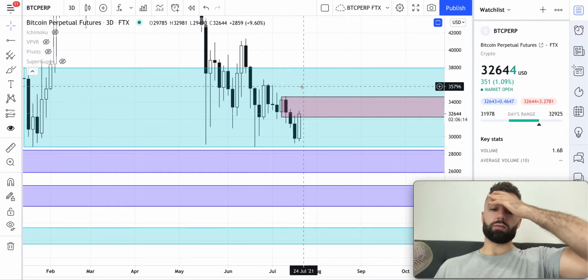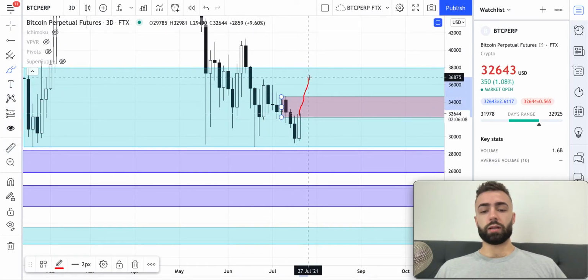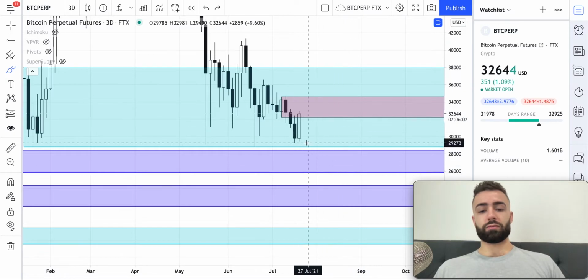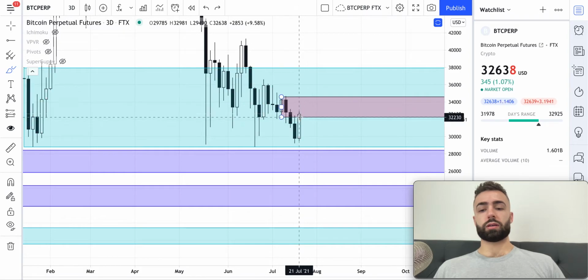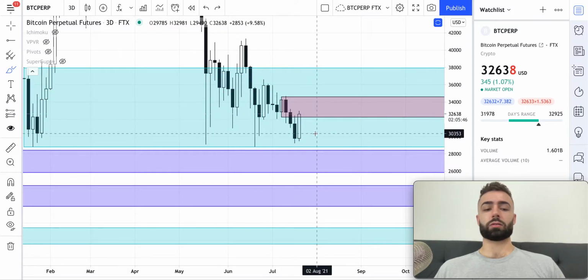Now the question is, with this resistance level, is it going to hold on the first test, or are we going to blow right through it? If we blow right through it and close 2 3-day candles above it, it'll be support on a retest. But if we do not, which is the more likely scenario considering the trend that we're in, this will reject down in the coming week, and we'll see the price trade down, potentially to form either a lower low below this one or a higher low.